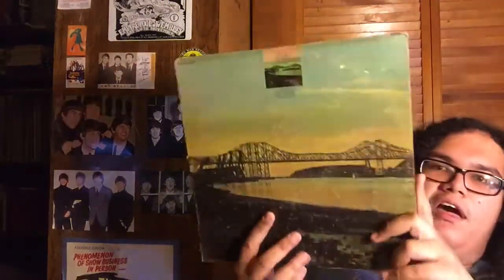This is from the thrift store as well. This is Bridges by West. I listened to this, but I don't remember how it was. I remember it not being very psych, being more rocky. But still a cool one to have. This was a thrift store find, so it was pretty cheap.